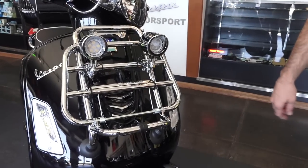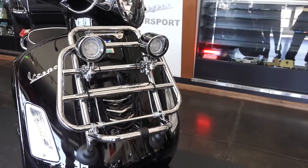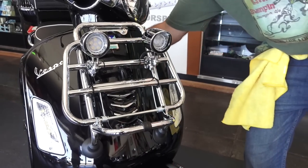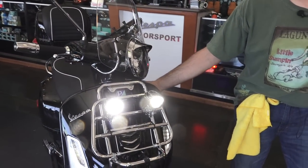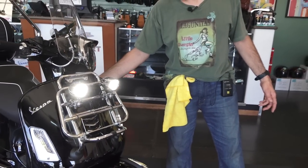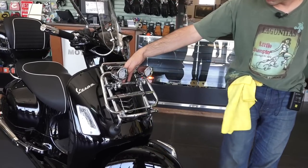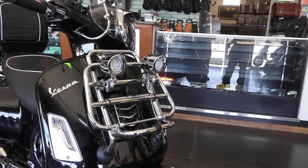But put these two small LED spotlights on there, and they actually work pretty good. They're a floodlight pattern. They light up the road quite a bit, so they're functional lights, and I can turn those on, show you what they do. Probably blinded the camera right there, but they're pretty nice. I did a little custom wiring with some custom connections. Actually, my tech, Travis, did most of the work.